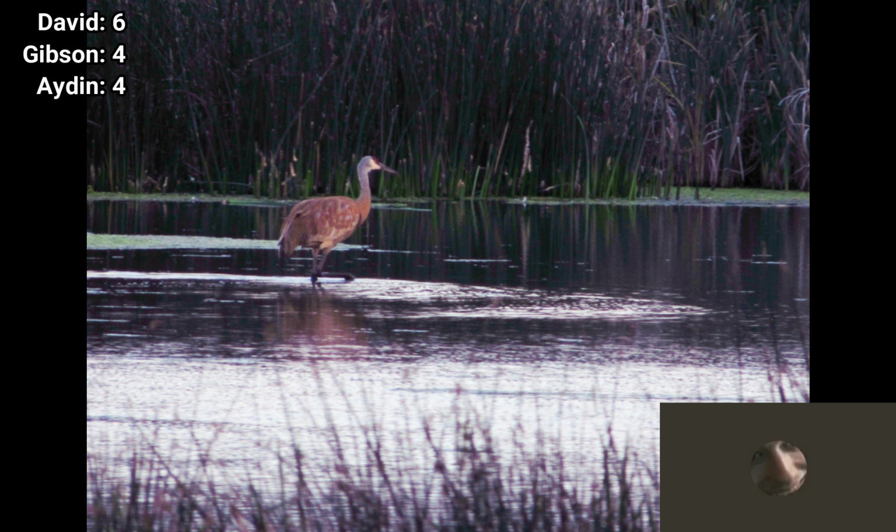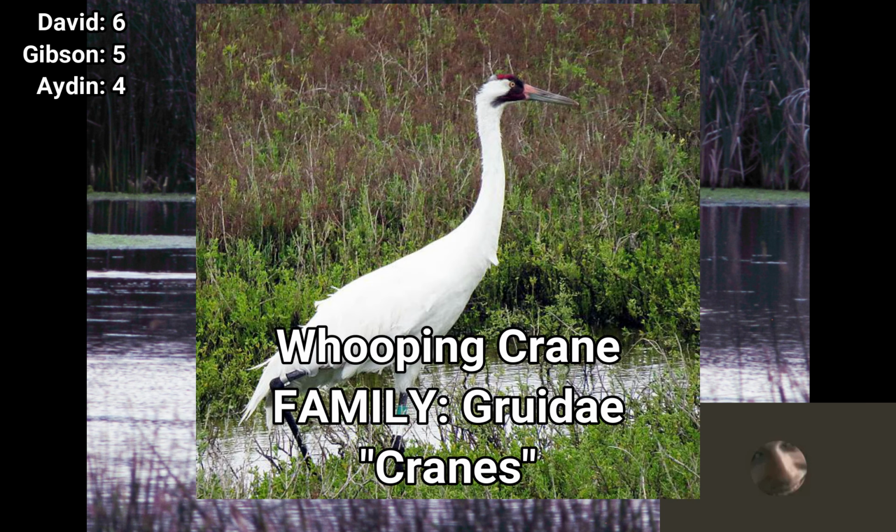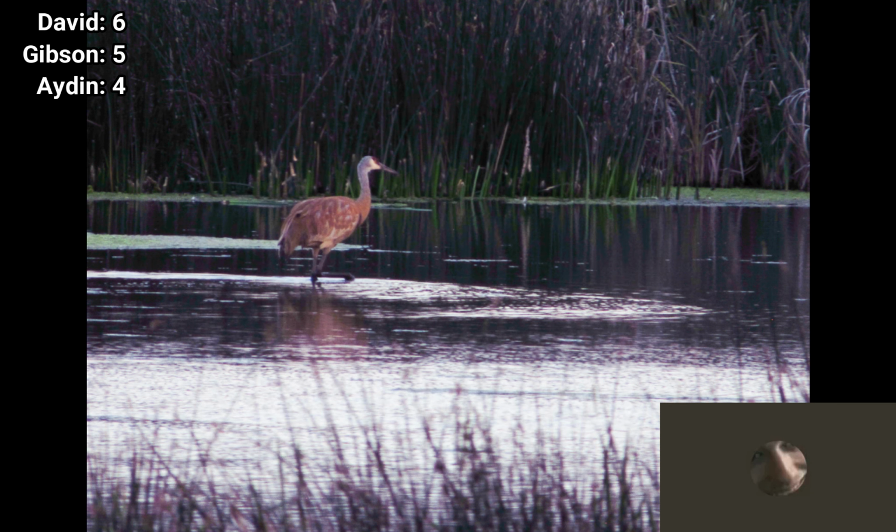Some kind of crane? Brown with blackish neck, white and red face crane. No. I don't know if this is any help at all, but there are only 2 crane species in the U.S. Is one of them called like a whooping crane or something like that? That is the endangered one. Okay. So it's good I remembered the one that doesn't matter for this scenario.